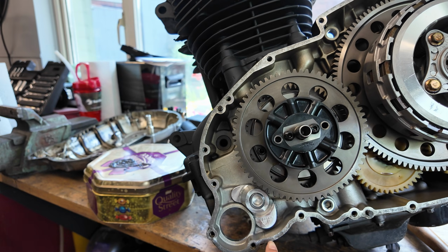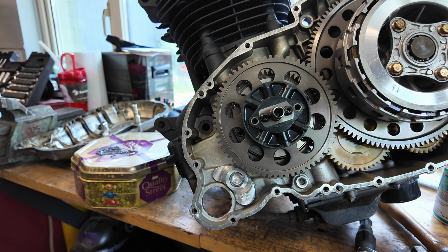And now 48 hours for it to set? 24. Yeah, 24 hours for it to dry. I think I'm happy with that. And then we can build that back up. I need the O-ring for the starter motor, so we're waiting for that to arrive.